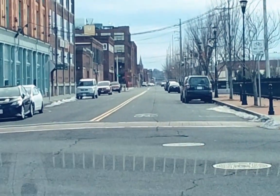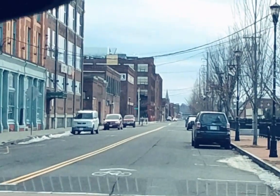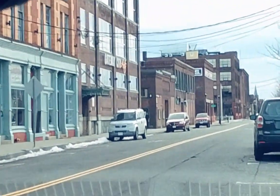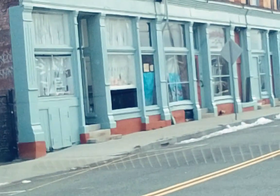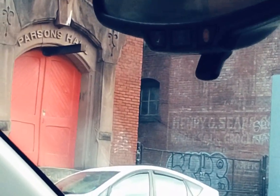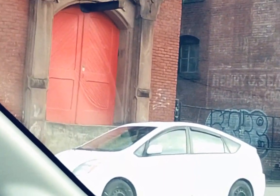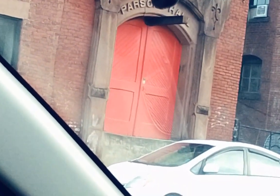Okay, on the left-hand side, we're going past the Parsons, and the Parsons was thought to be the original town hall of Holyoke. And when it became a city hall, it got its own building, of course. But you can see the bright red door called the Parsons Hall. That's the only original part of the building. All else was built afterwards. It used to be a 3-story building there. Everything except that stairwell area is not original.